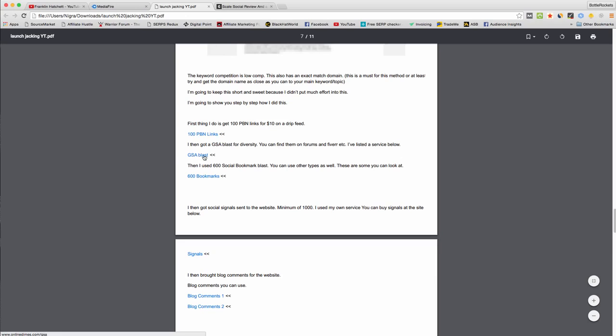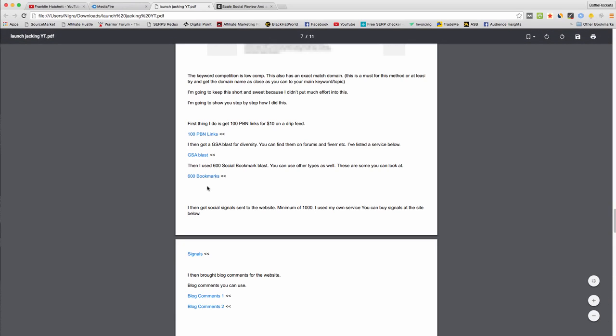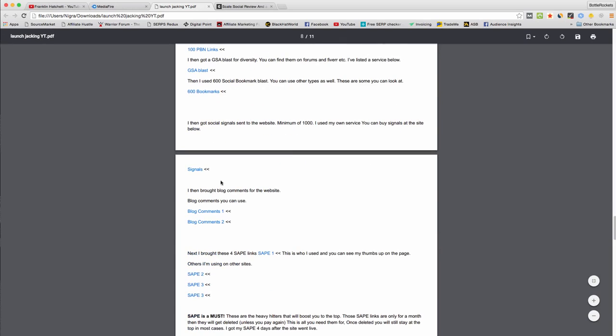Then I did my GSA blast. There's a link for another one. What this does is it basically gives you diversity for your keywords. So it does your naked URLs, your branding, your generic keywords like click here and more information and stuff like that. And I did 600 social bookmarks. There's a link for that as well. And I did some social signals. I linked to a website where you can get social signals. I did some blog comments.